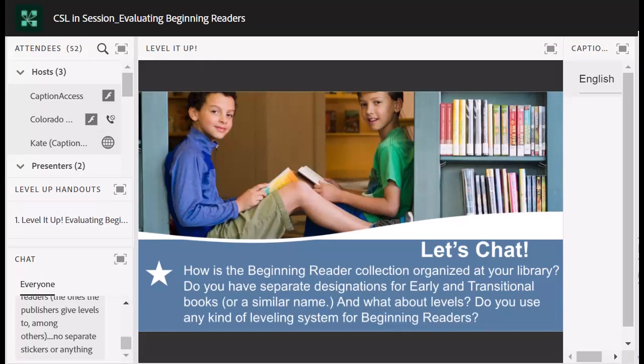Oh, sorry, Gigi. Oh, no, that's okay. I'm just reading. I shouldn't read it aloud. I should read to myself. It's just so interesting. Everybody has different systems, some stickers, some not. I mean, it's not surprising that we all do it slightly differently.